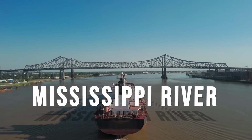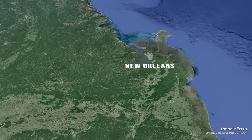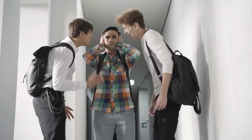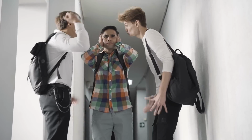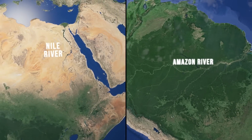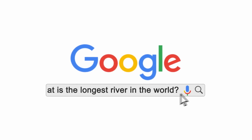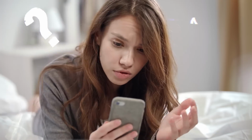From its origin in Itasca to its conclusion in New Orleans, the measurement suggests one length. However, the inclusion of the Missouri River alters this perception entirely. This discrepancy has fueled ongoing debates regarding the Nile's length compared to that of the Amazon River. Despite Google's recognition of the Nile as the longest river worldwide, it may not fully align with the factual reality. That's a nice way to put it.